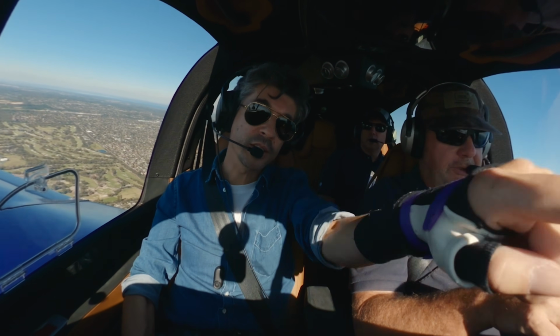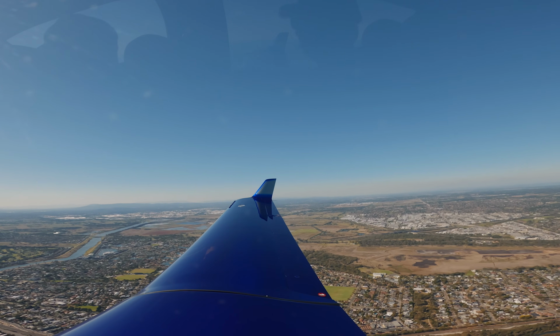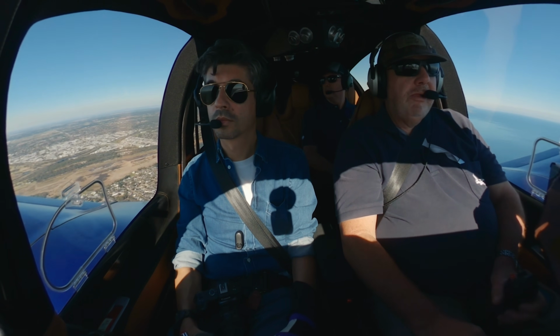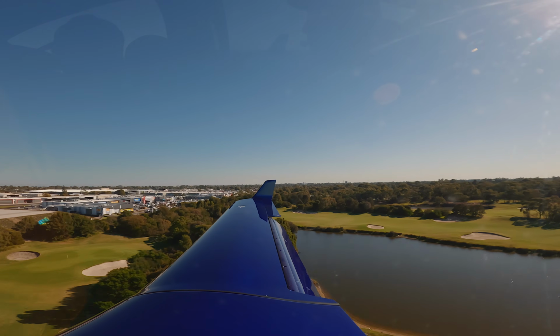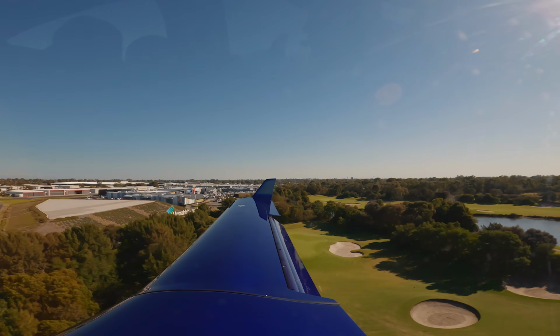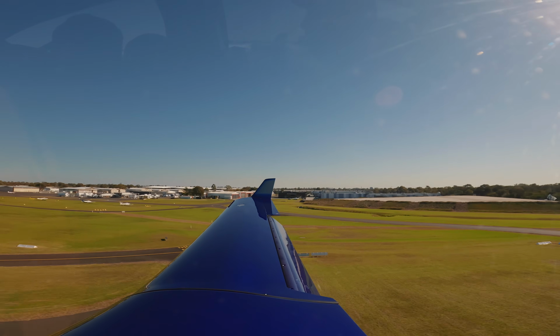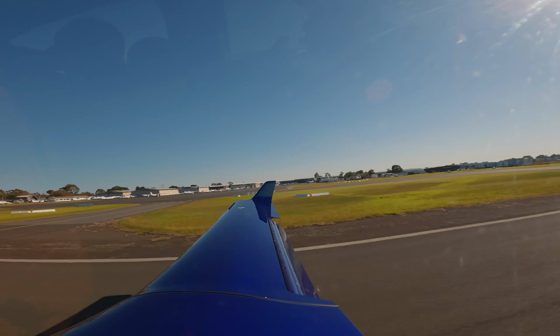We'll go right runway, so we'll do a right-hand downwind join for 17 right. 88 Romeo, Moorabbin Tower, join downwind, runway 17 right. Downwind 17 right, 88 Romeo, thank you. That's it, just keep the speed, a little more power. That's good. Okay, power can slowly start coming back. Keep coming, power smoothly coming to idle. All the way to idle, look to the end of the runway, hold me there.